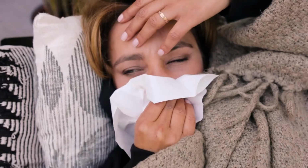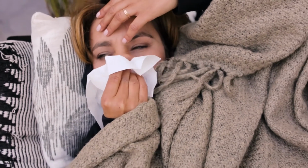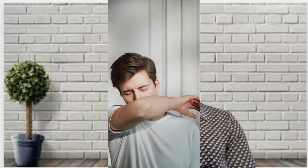Number 2, sneeze into tissues. Throw away used tissues right away, then wash your hands thoroughly. If you don't have a tissue, sneeze or cough into the bend of your elbow, then wash your hands.